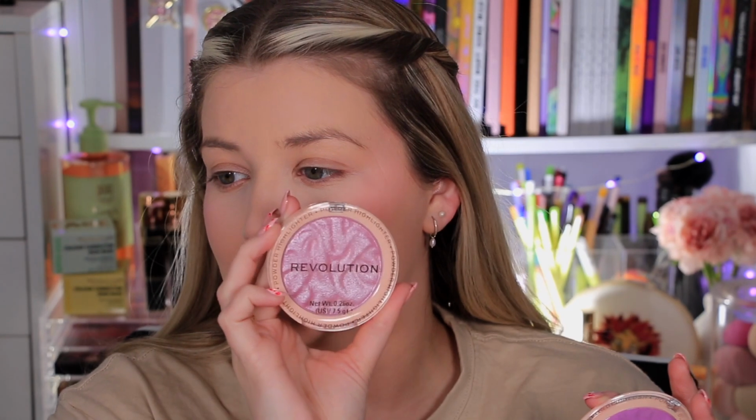So these came out absolutely ages ago and I just never got around to trying them. So we have the Blusher Reloaded in the shade Viral Purple, which I saw Alex use. I think it was in a TikTok and it looks stunning on her. So I was like, I'm definitely going to keep that for a video. And then I also have the Highlighter Reloaded in Lilac Glaze.